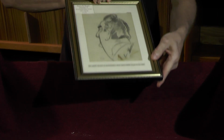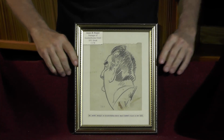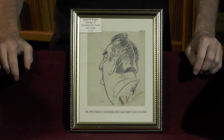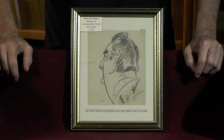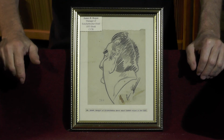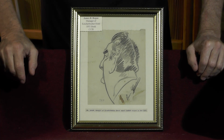And the last one is lot number 7776. In the 1951 book, James Reagan, manager of the Knickerbocker Hotel. The Knickerbocker Hotel was where Caruso lived when he was in the United States for a pretty long period of time. And he often would do sketches of, you know, the doorman or the manager or whatever of these places that he frequented. So that's a pretty cool piece as well.